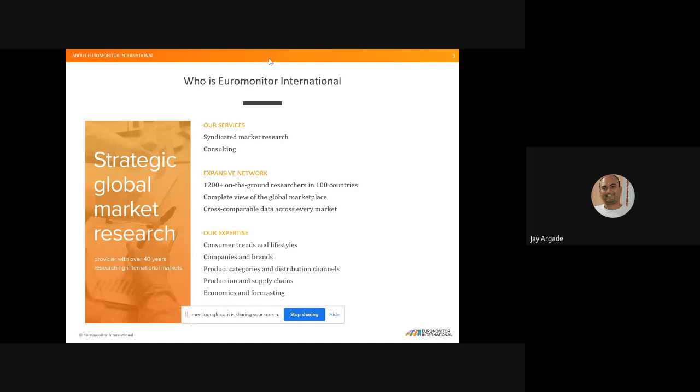So that way we are providing the data for 100 countries, which covers more than 95% of the global economy per se. So most of the developed and developing countries are part of our database. And the way we are doing the research and putting the data is cross comparable, because we are using the same terms for all the countries, so that the data can be compared, and you can do some comparative analysis from the data. So this is how it is.